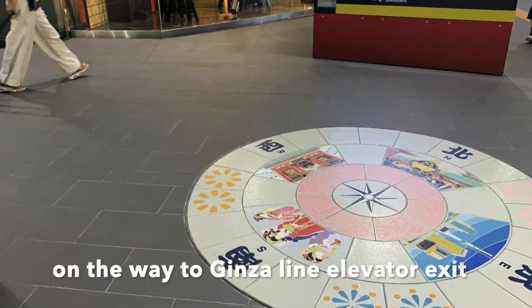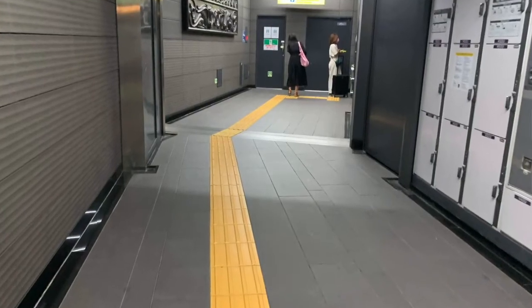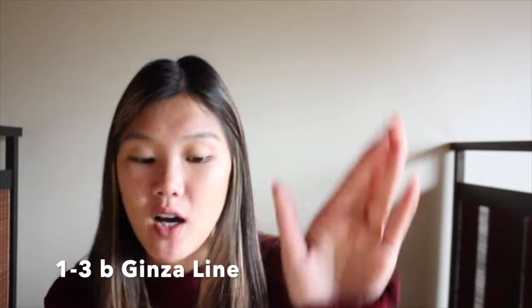And this time I was scoping out to see which door had the elevators. The Asakusa station for the Toei line, that door is exit A to B, I think. But there's another exit that has an elevator for the Ginza line, and I forget what it's called. I'll show it on maps here.